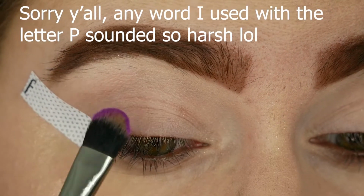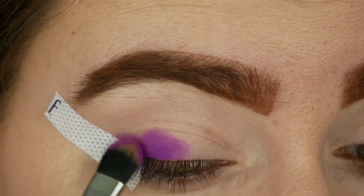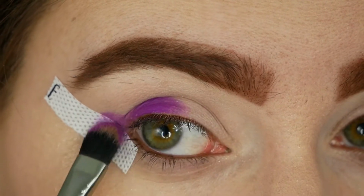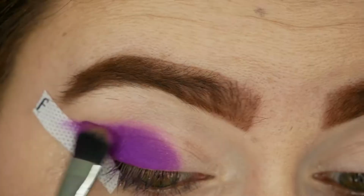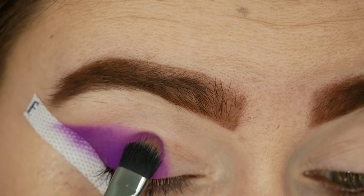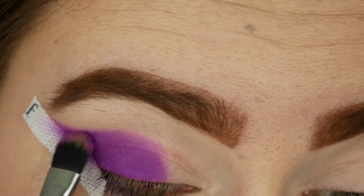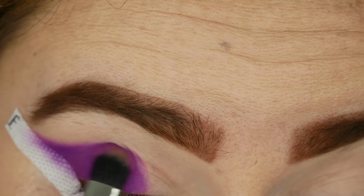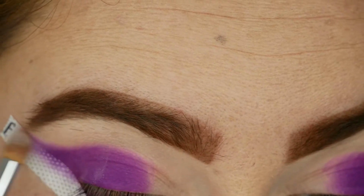Okay, and now for this second look, you guys, this purple matte is really pretty. It's buildable, but it's that one type of shade where the more you add colors with it, the more it might fade away or become patchy. By itself, it looks absolutely stunning, but I did have to work extra hard to make it not look patchy once I started adding stuff.